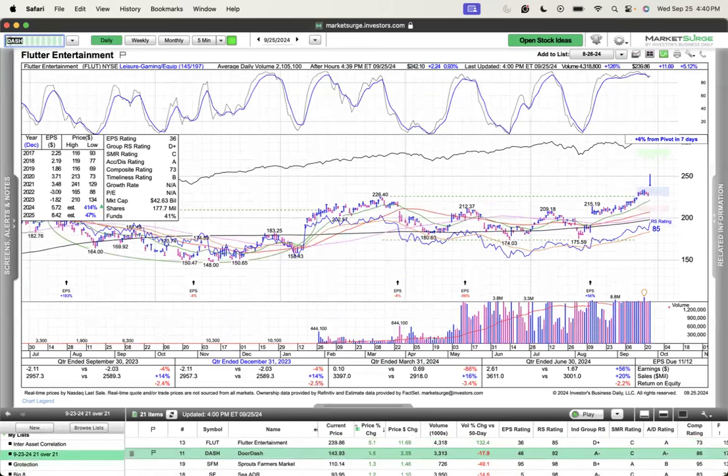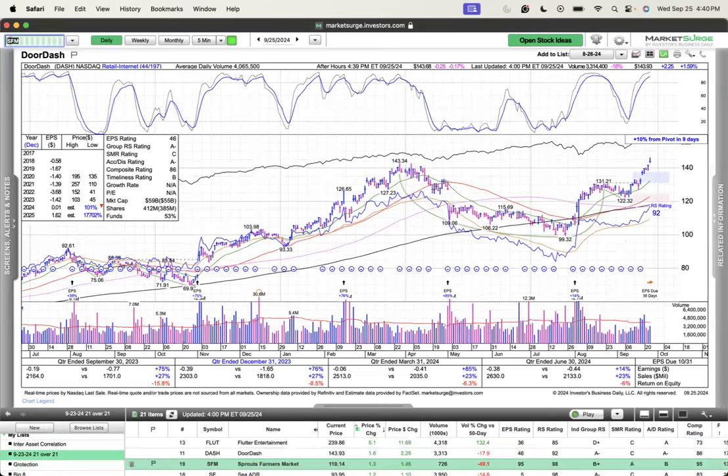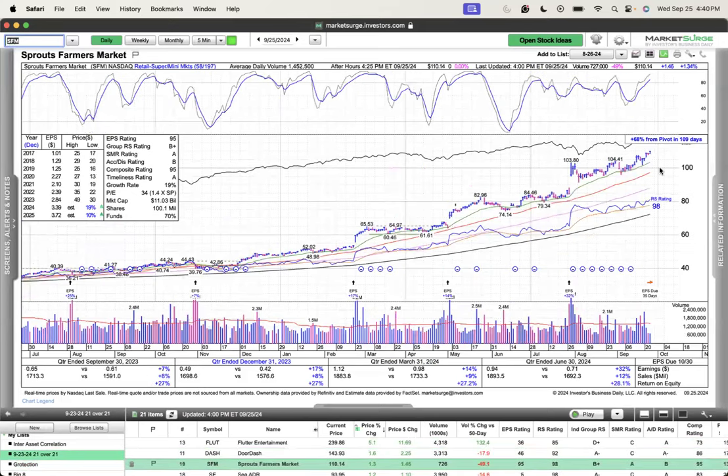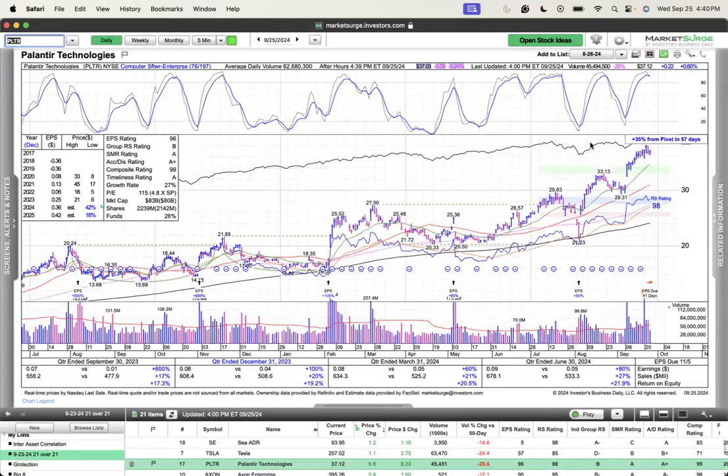21 over 21 list. Top gainers, Flutter was up there. DoorDash coming into these 52-week highs. Sprouts Farmers Market, just a serial trender. This one just acts really smooth. Celsius Limited, super strong breakout out of this 83 level and right into this profit zone. Tesla I covered, Palantir, no give back from the S&P 500 inclusion news.